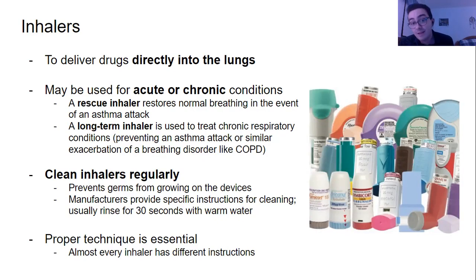Now, a long-term inhaler is used to treat chronic respiratory conditions. So that is used to prevent an asthma attack or a similar exacerbation of a breathing disorder like COPD. So you're going to take your chronic long-term inhaler every day, regardless of your breathing status.